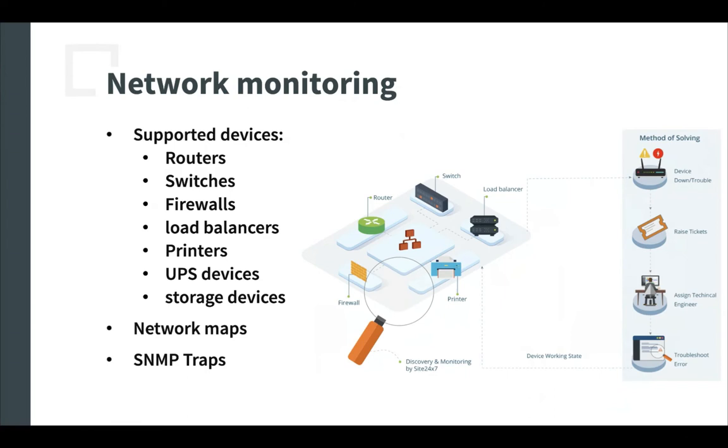Site24x7 automatically discovers all the SNMP devices in your network, monitors them for their performance, and alerts you of their faults. A network admin cannot possibly visualize all the devices in an organization's network. That's why Site24x7 makes it easy for you to view the connectivity between the devices and visualize them hierarchically.